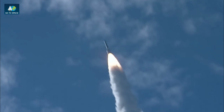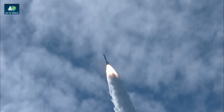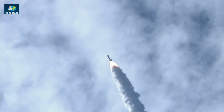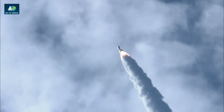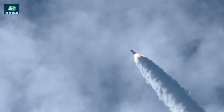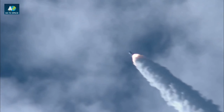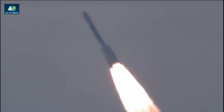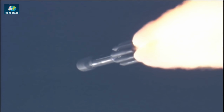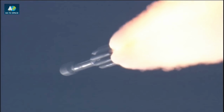20 seconds into the flight. We have 29 seconds. Mark 29 seconds. Mach 1, vehicle now going transonic. 35 seconds in. 38 seconds in. Standing by for solid motor burnout about 10 seconds from now.